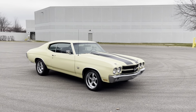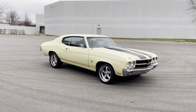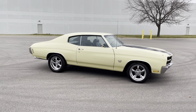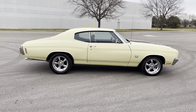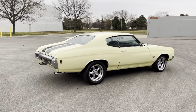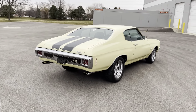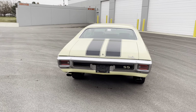It's backed up by a 400 automatic trans. It's got a 12-bolt rear end in it, 3.90 gear ratio, which is perfect for a low end and high end. The engine has Hooker Super Comp headers. On the car, it's black with black buckets, console. It's got power steering, power disc brakes, 3-inch Flowmaster X pipe exhaust system.